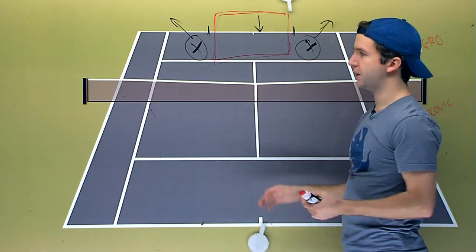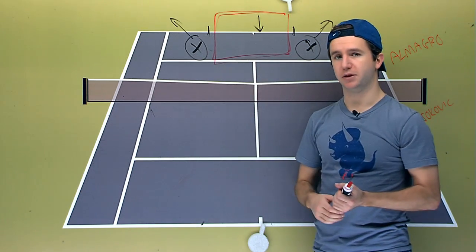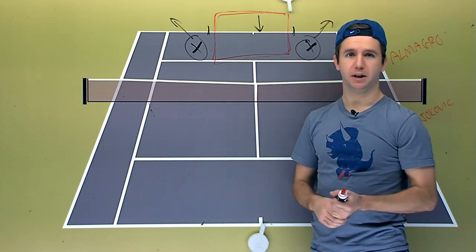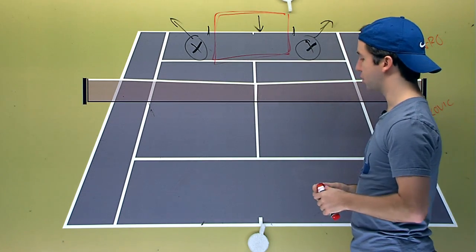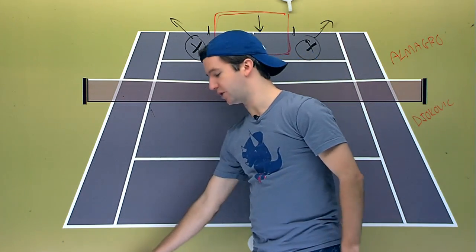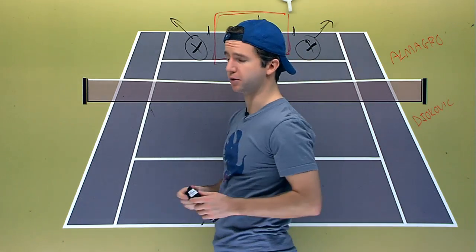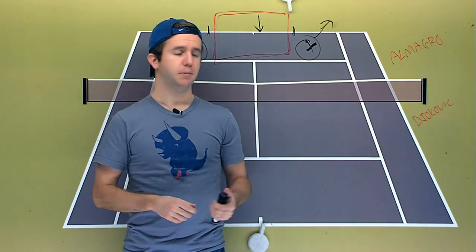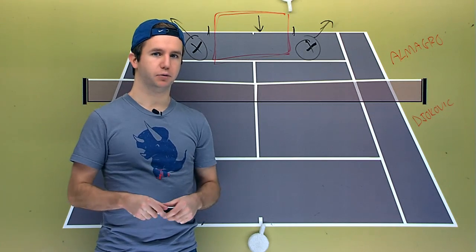So Almagro needs to play some first strike tennis. He really needs to play aggressive and ideally keep these points short. Now, do I think he's going to be able to do this over the course of a 5-set match? No, I don't. I am anticipating Djokovic is going to win this thing. I'm going to say in 4 sets. Almagro's a good player. I think he'll get a set. But Djokovic has just looked good generally, and I think he's going to get through this one.